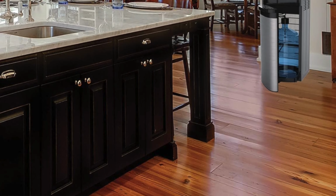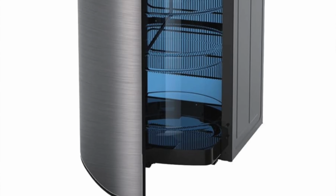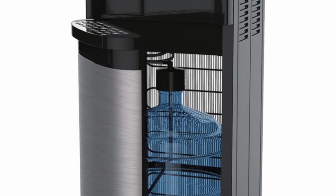And self-cleaning ozone technology, because we all know germs are just lurking around waiting to party. With ozone technology, you can show those germs the door without having to lift a finger, basically the sanitation version of a bouncer at a nightclub.